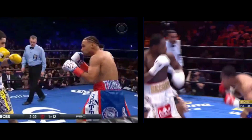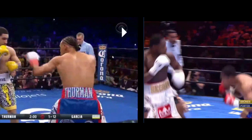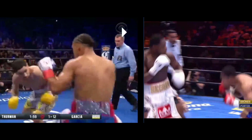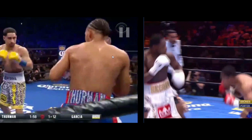As you see, Keith Thurman tries to time him right there, right? Rocks forward. Keith Thurman's timing him, feinting him when he rocks forward to stop him from being active. Now, again, Danny Garcia not layering his offense very well, just kind of exploding out of his guard and then meeting himself with a counterpunch there.